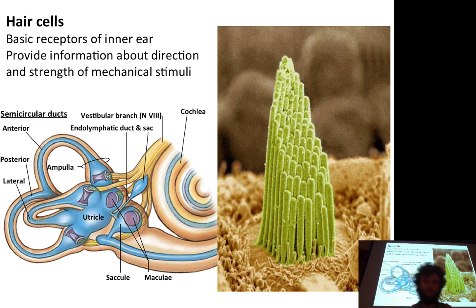and they're going to give us information about the direction and intensity of some kind of mechanical stimuli that will then be interpreted in various ways by the brain, all right, that can be interpreted as giving us information about our orientation or our acceleration or whether we're moving in circles or what have you. All that information is going to be important for establishing balance and orientation and proprioception and feeding back into proprioceptive information from the rest of the body.